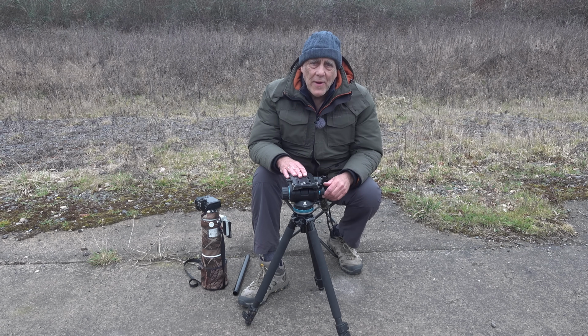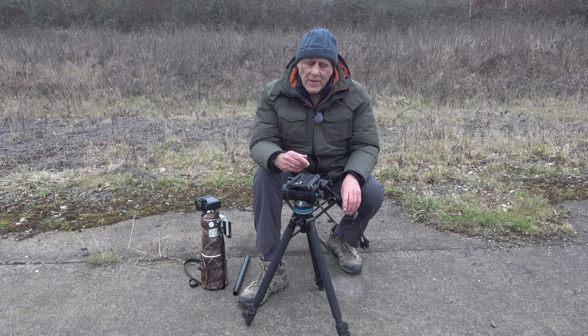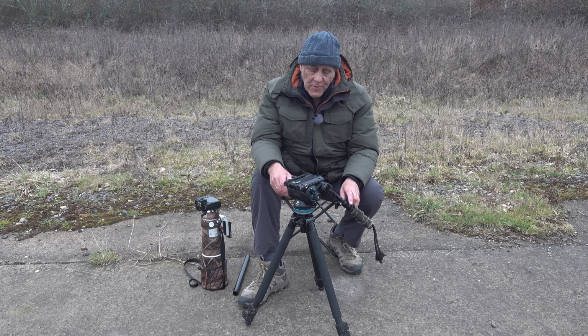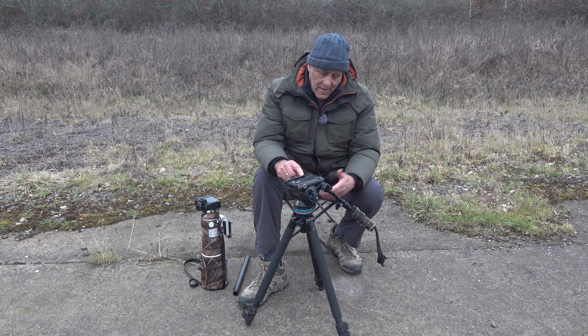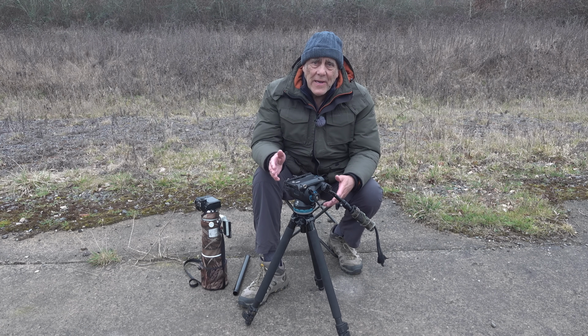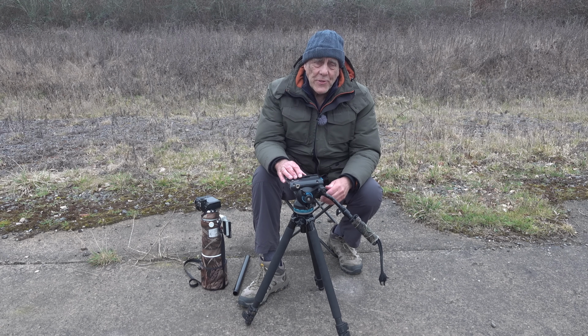This is a Benro S8. I've had the Manfrotto range over the years: 500, 501, 502, 503. They're all very similar and they're all quite economically priced too. They don't necessarily last that long. This is a few years old now, maybe 5 years old, and I'm using my equipment a lot, almost daily, and it's starting to wear.